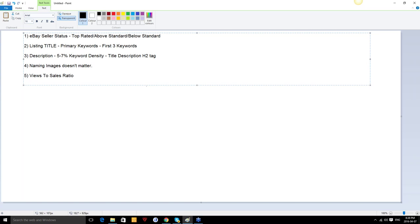So this just means how many views you're getting and how many sales you're getting. The more sales you're getting per view, eBay loves that. They'll actually rank your item much higher than you think. When you get a sale on your listing, you'll notice that if you actually look for your product, the listing goes up in ranking every time you get a sale. So this is very, very important.